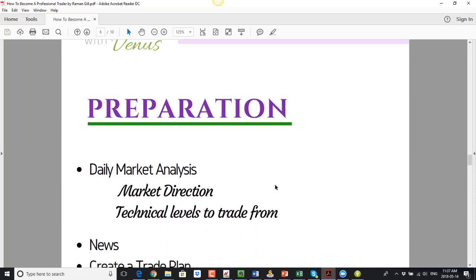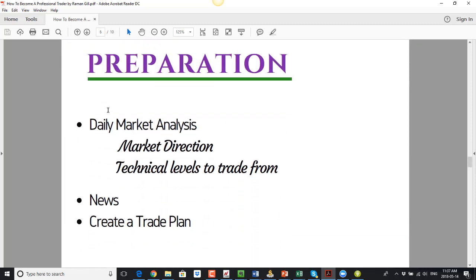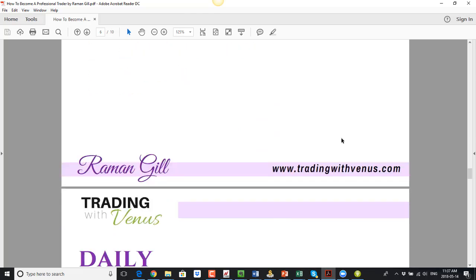So in terms of the preparation, I was fairly good at the preparation. I do the daily market analysis calls as part of the trade room. So that has been going well, and I mark the different levels that I'm going to take trades from. Always look at the news, and I create a trade plan for the following day as to what direction I'm looking at and where I would be looking to engage in the market. So from a preparation perspective, I did well this week.